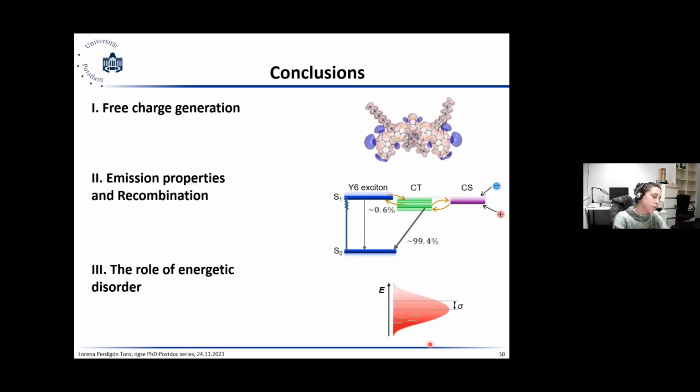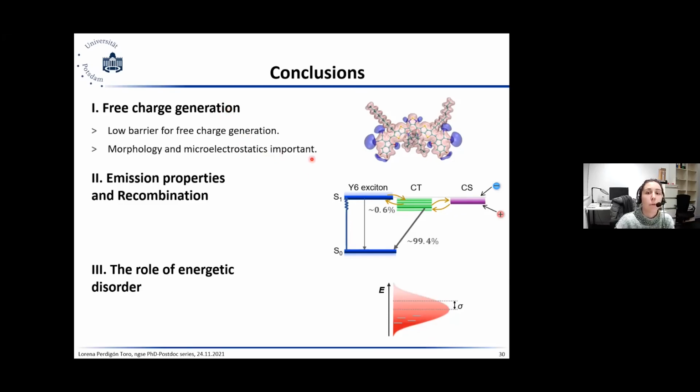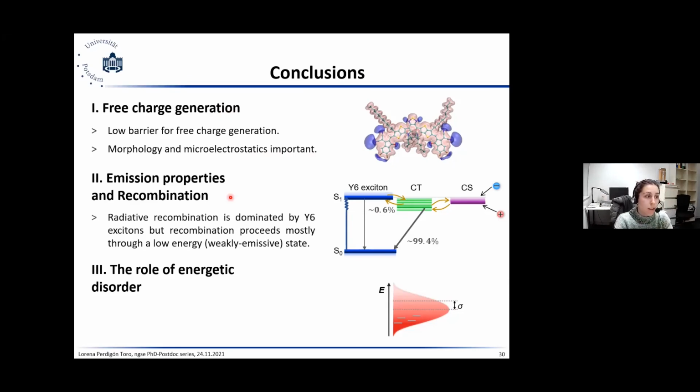I've had different ones through the different points that I've talked about, but I just put the main things here. So for free charge formation, we've seen that we have a low barrier and that actually morphology and the microelectrostatics are very important. This would be the guidelines when we are looking at chemical design. When we are looking at the emission properties and recombination, we see that the radiative recombination, when we can record it, is dominated by Y6 excitons. However, most of the recombination proceeds through a low energy weakly emissive state. So as I said, for guidelines, either we increase the radiative recombination here, or we somehow increase the radiative recombination of excitons and also the repopulation of those.